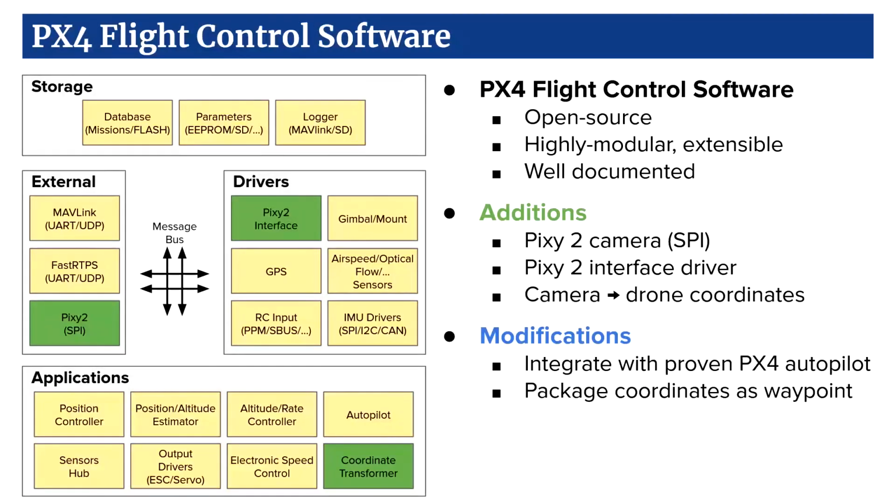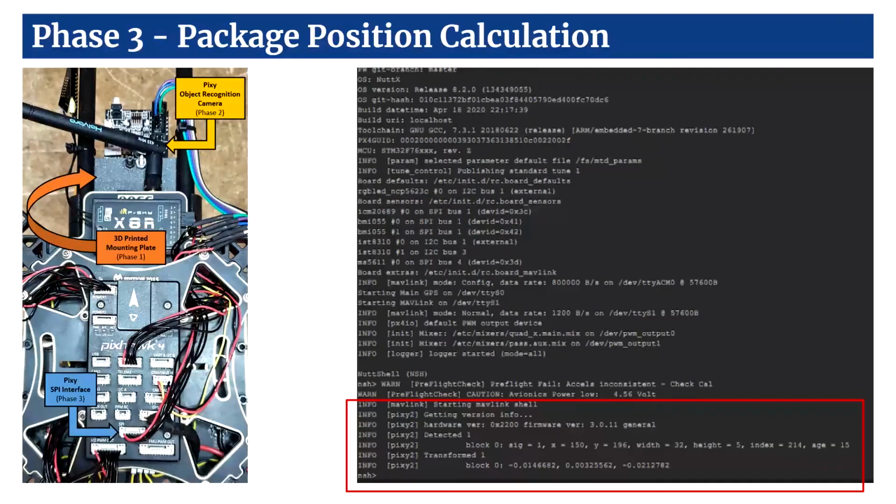We did this by extending the PX4 flight control software to interface with the Pixie 2 camera and extract position information about recognized objects. This position information is then transformed into 3D coordinates that can be used by the autopilot. The image on the left shows the Pixie 2 camera mounted to the drone and connected to the flight controller's external SPI interface. The image on the right shows some output data from our custom PX4 driver and coordinate transformer.